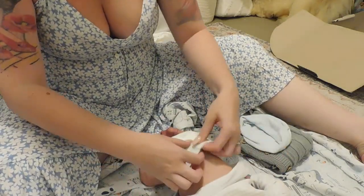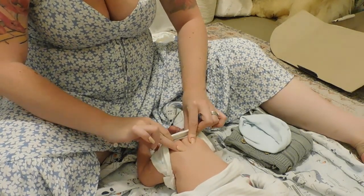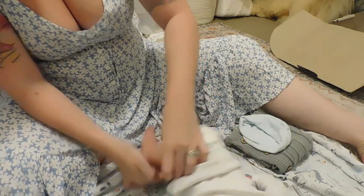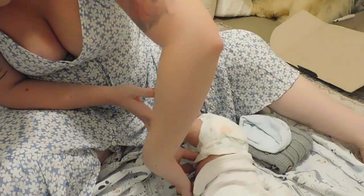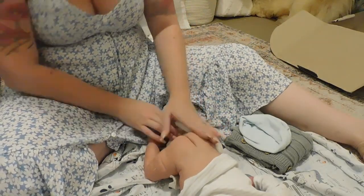But yeah, I want to check out the booty. Oh, the booty's so cute. I love the booty. The booty's so cute. Let's see it a little bit better. It's so sweet. I'm so happy. Oh my god, look at the little bum.